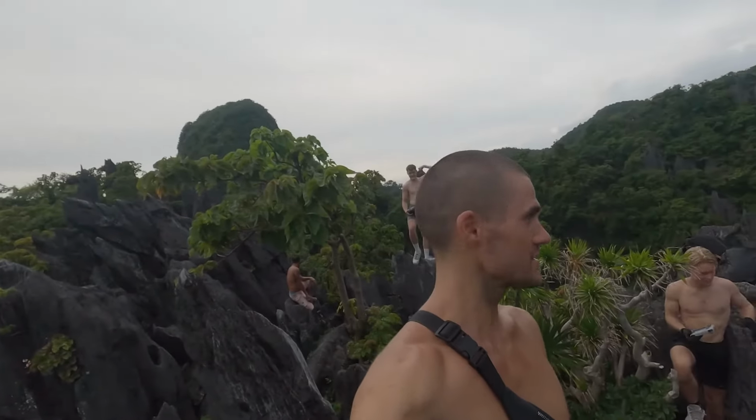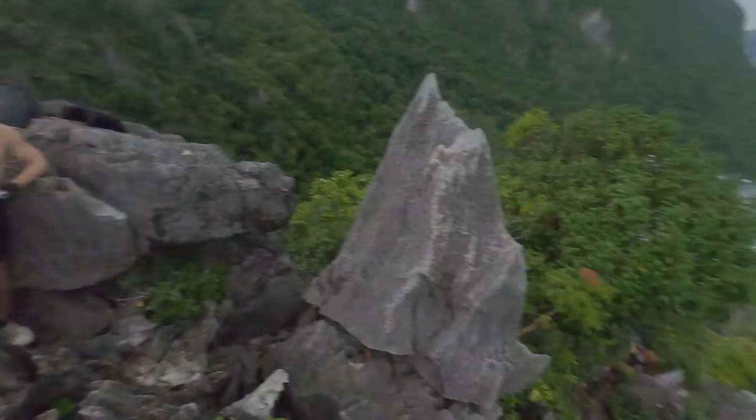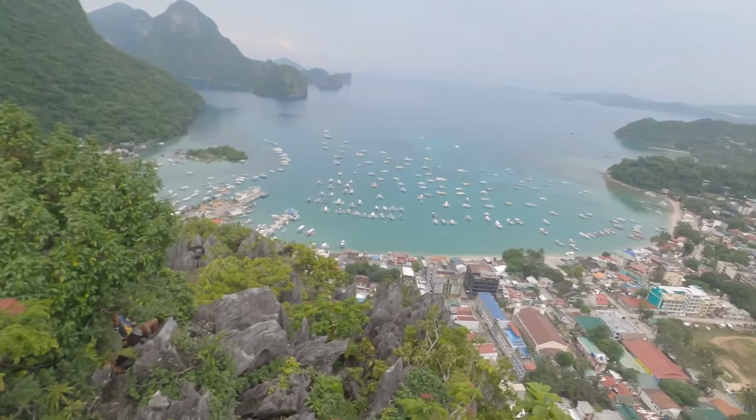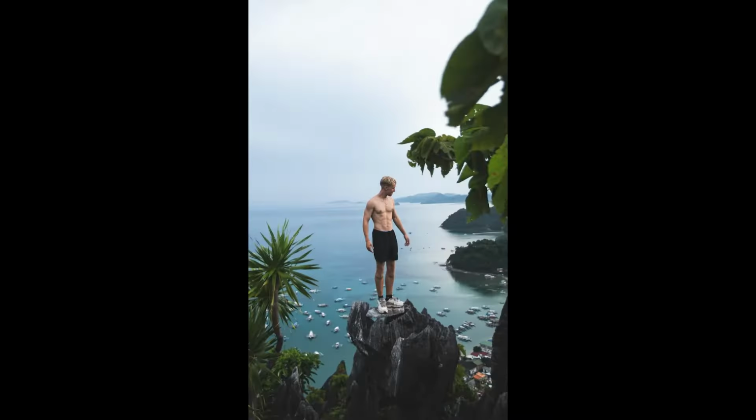This is about 15 meters high. It's got an angle, and a lot of rest points. Officially made it with the boys. My man's got the drone going. June is over there. Leanne is down there, our other guide. She's just chilling. And this is the view. Got some pictures, got some drone shots. We'll see how they turn out. I think it'll be good though.